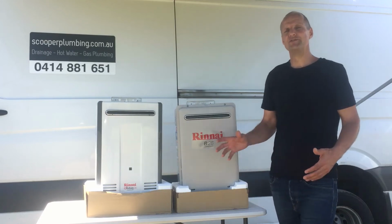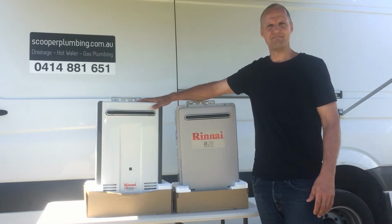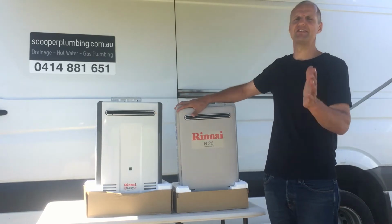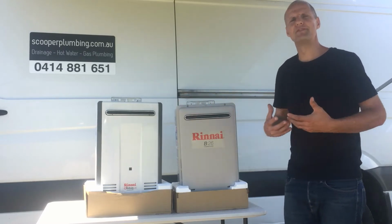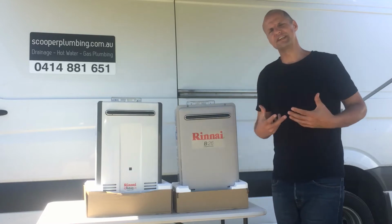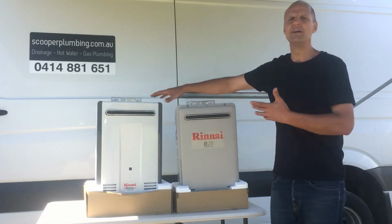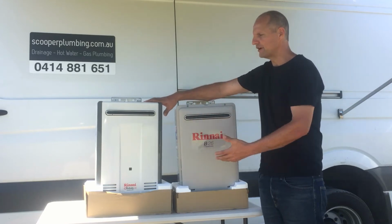So our short review for the Rinnai B26 and the Rinnai Infinity 26. The same principle applies to the 16 and the 20 models. They're both the same system. If looks aren't an issue for you, the white one does look nice, and it's true. It looks cleaner and so forth.